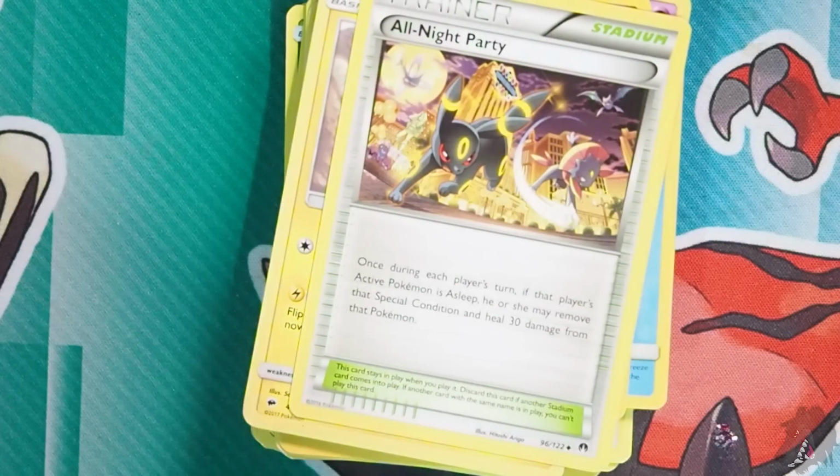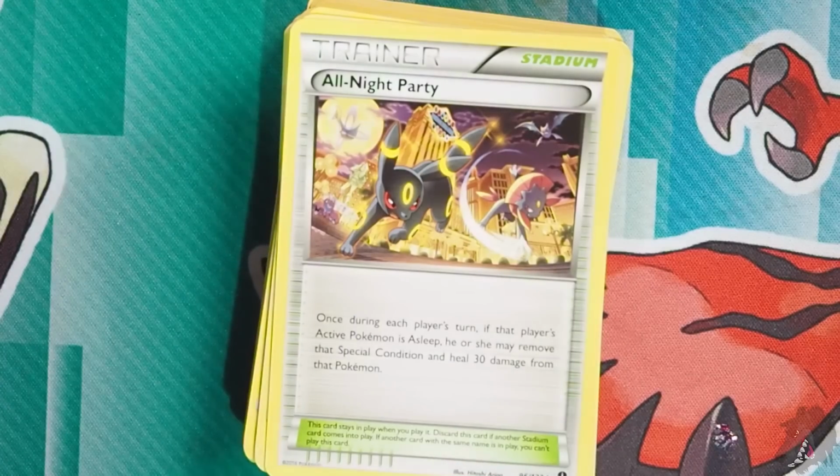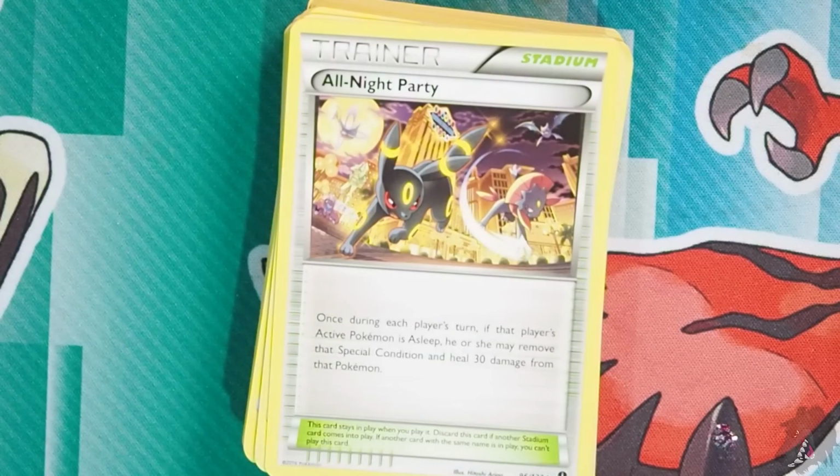All Night Party. Once during each player's turn, if that player's active Pokemon is asleep, he or she may remove that special condition and heal 30 damage from that Pokemon. Wow, alright. I can think of a couple of strategies that would work in, because it would definitely counteract any downsides or negative effects of any moves that put that Pokemon to sleep. Plus, you also get the buff effect of healing them for 30 damage. So you can take damage if they're asleep, then they wake up and heal 30.